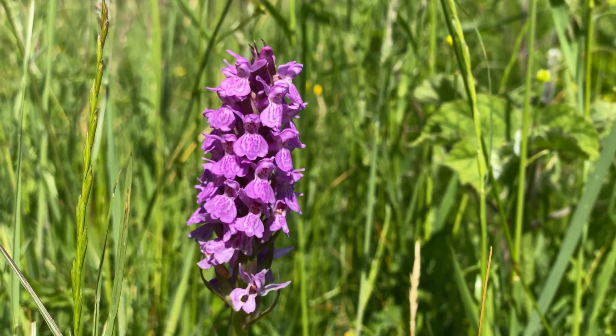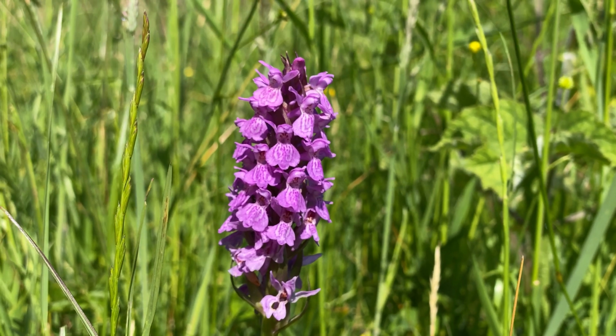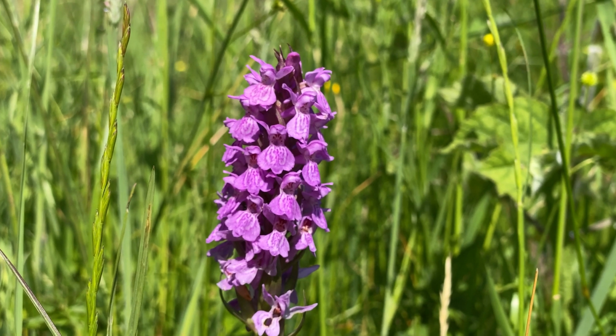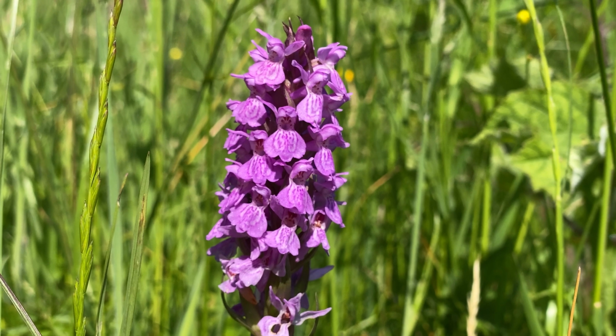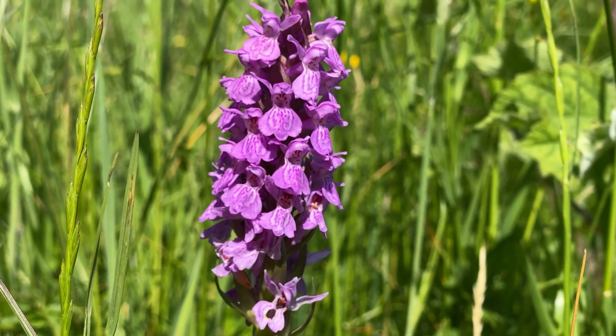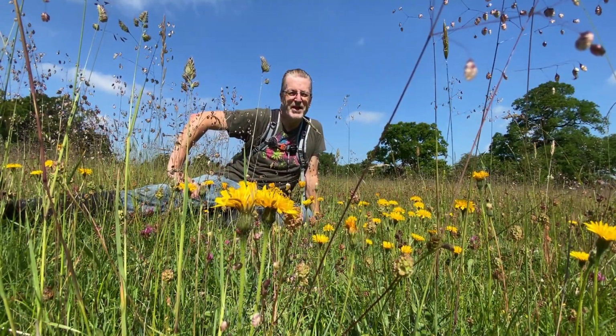That's probably the last one today, I think, as I'm heading towards the exit. Just the typical, this is the Fulbourn Fen marsh orchid, standard, pure, untarnished southern marsh orchid. And it is good to see them. Well, there you go, glorious morning.